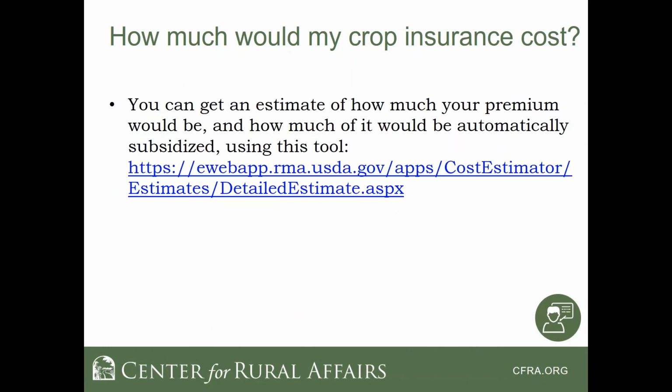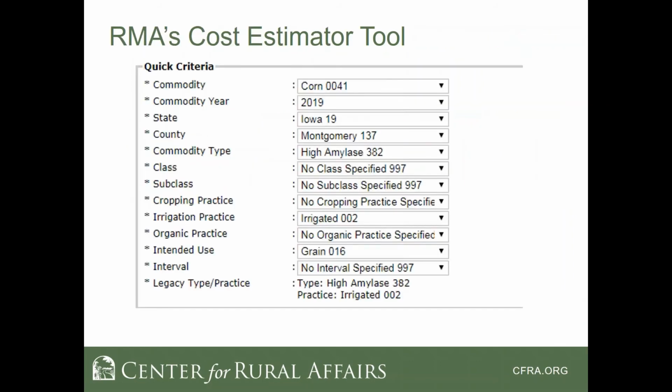Also, when you thought I was done with fancy RMA tools to click around in, there's also a tool that they have called Cost Estimator, which I think is pretty cool and pretty helpful. And so you can enter your information into that to see how much you would expect your premium to be. So here's another screenshot of how that works.